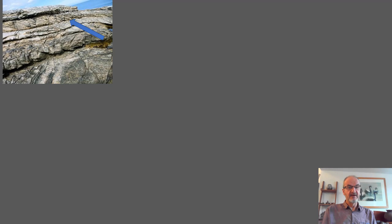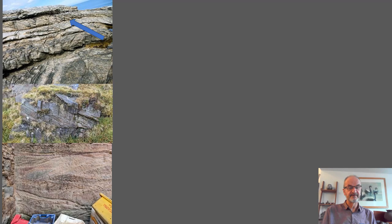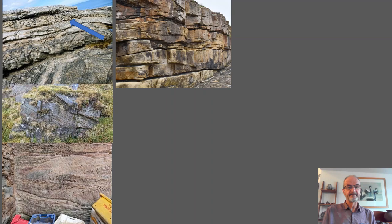Here are some examples, starting with planar cross stratification at Howick, followed by planar cross stratification in a small quarry near to Walltown Crags, trough crossbedding in Carboniferous sandstones at Cove on the Berwickshire coast, massive bedding with channel structures at Browns Point in Whitley Bay, and very fine bedding planes at Lady Cross Quarry near Slaley.